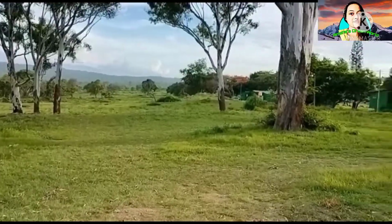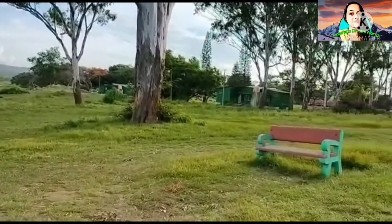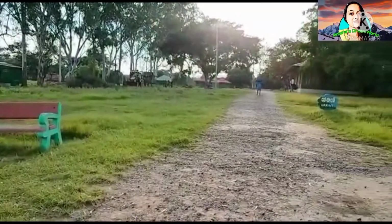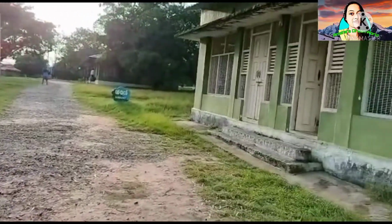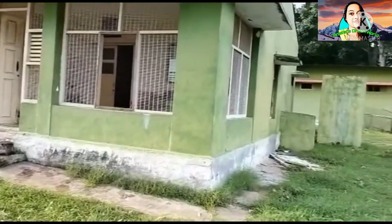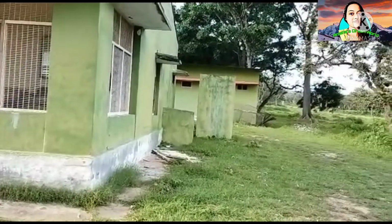The best time to visit this place is in summer. Summer here starts from the month of March and goes on till the end of June. The temperature can go from 34 degrees Celsius to 38 degrees Celsius.